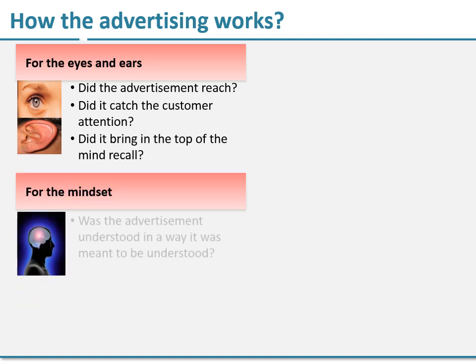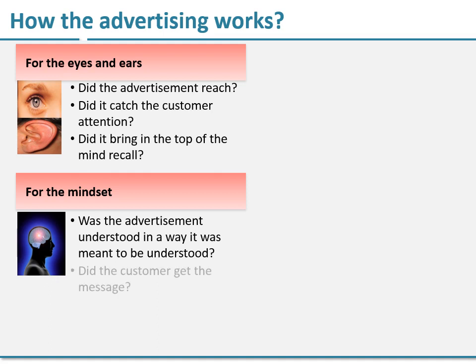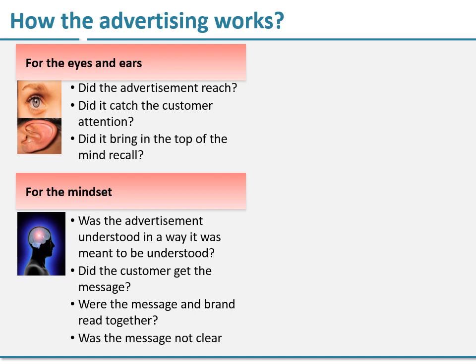For the mindset: was the advertisement understood in the way it was meant to be understood? Did the customer get the message? Was the message and the brand read together? Was the message not clear?